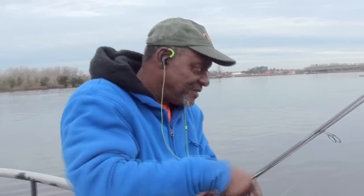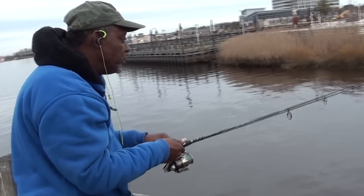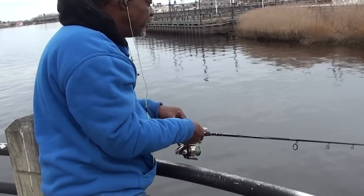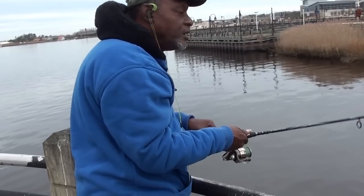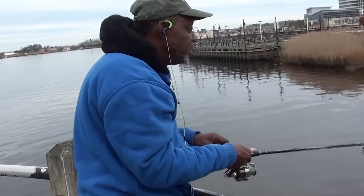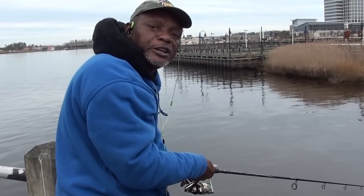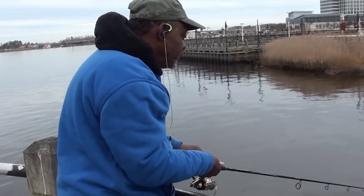You got it. What we're doing is short bursts. Boom, boom. Let it sit. Short bursts. Boom, boom. Let it sit. That's all you do. Put it in there, short burst, boom, boom. And when they grab it, you know it, because you got a whole lot of tension in your line. You can't do nothing but pull it. So that's all you gotta do.